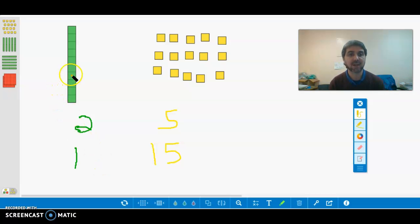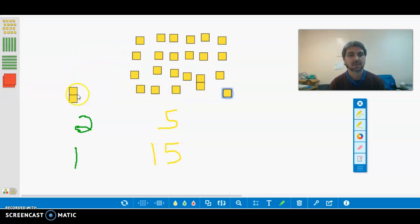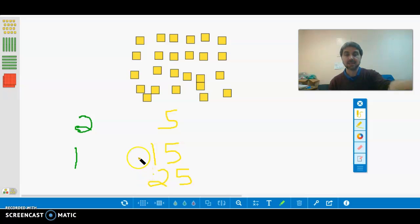Let me give you one more example. What if I opened up this package and emptied it out? Bam. Now there's no packages of Starbursts anymore. They're all just loose, like on the table. So now I don't have any 10s, which means no packages of 10, but I do have 25 1s.